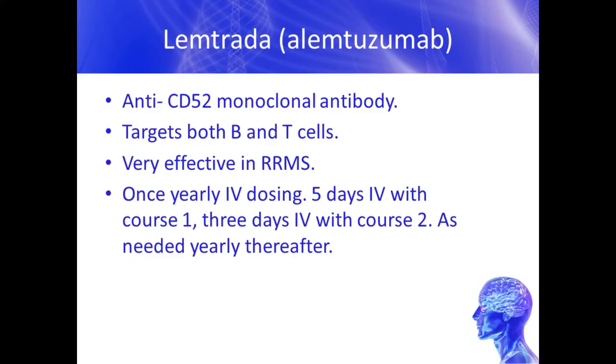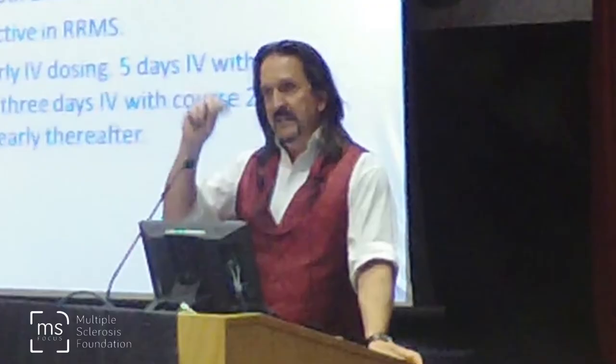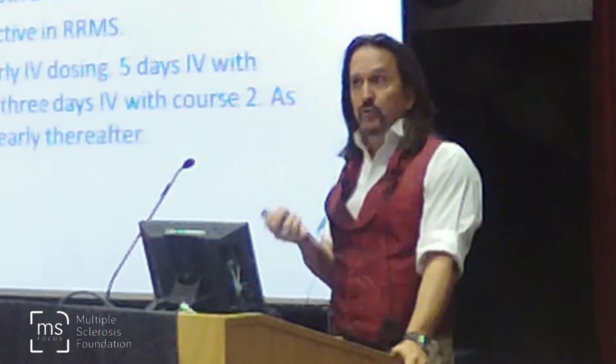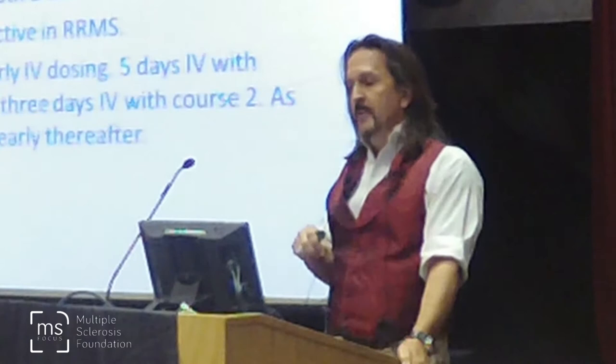We're going to shift now to our next IV treatment, and that's Lemtrada or alemtuzumab. This is another one of those mAb drugs. The fancy immunologic term is that this is an anti-CD52 monoclonal antibody. CD52 receptors are present on the two major types of white blood cells in our body, T cells and B cells. So what this drug does is it knocks down the levels of both those types of cells. It is a very, very effective treatment for relapsing forms of MS, not so much for progressive forms of MS. It's given as a once a year IV dose.